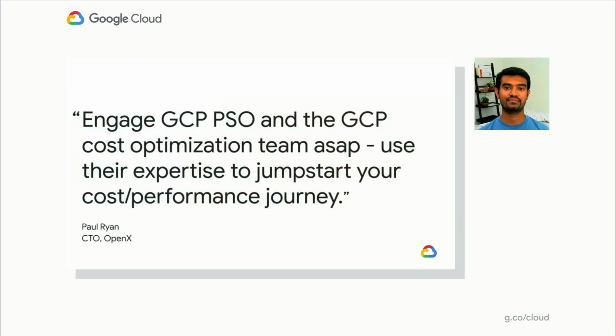Thanks, Scott, for taking us through that transformative journey of OpenX. It doesn't matter if you are a startup or a 100-year-old enterprise. Process and optimization tips shared in this session and by Scott can be leveraged across all types of customers. If you still need help, engage Google Cloud Professional Services to jumpstart your cost performance journey.